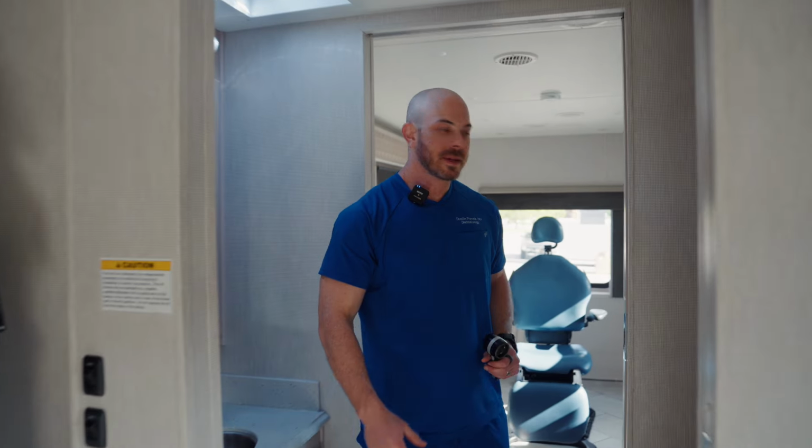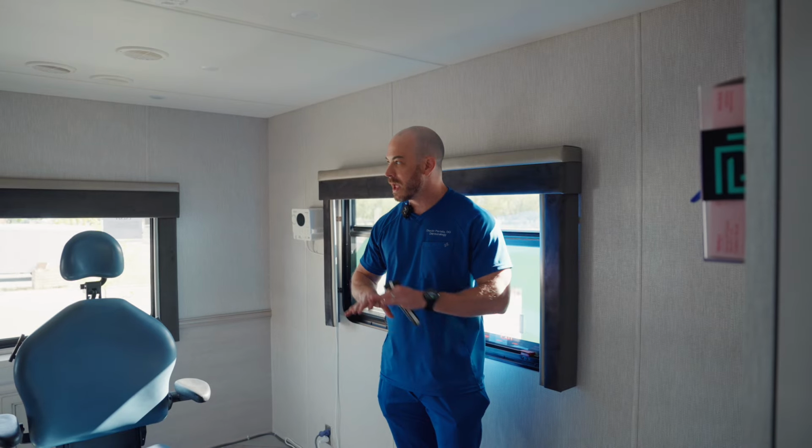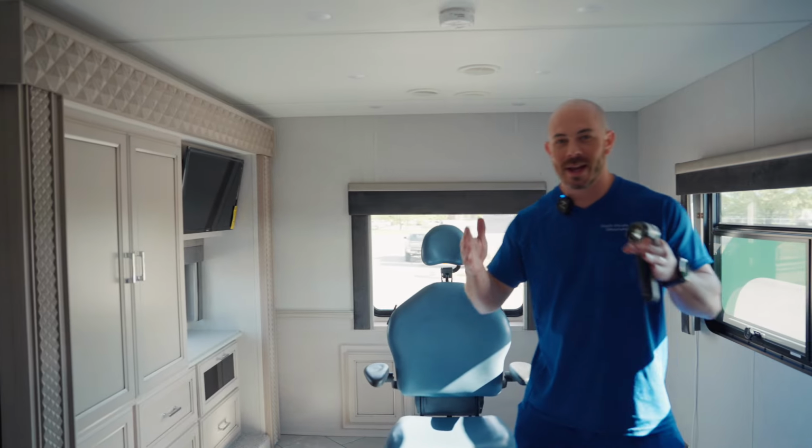Pretty soon we're actually going to go to an uninsured clinic and provide free care to people that just don't have insurance. And then as we come to the back, we've got a room here big enough to do surgery in, and they can even watch Netflix if they need to. So that is the mobile clinic, and let's start doing some exams.